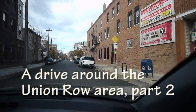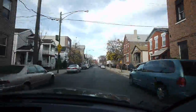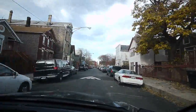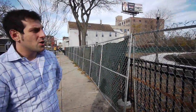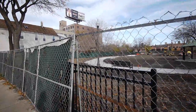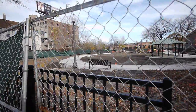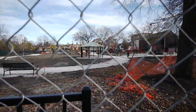We're coming down Des Plaines just off of 18th Street, and we're going to come up on a large open space on the right, which is the Jefferson Play Lot. So we're now standing on Des Plaines, just north of 18th Street. We're outside the new and improved Jefferson Play Lot, which is a Chicago Park District park that's in the process of being completely redone. It's kind of in the final stages at the moment.